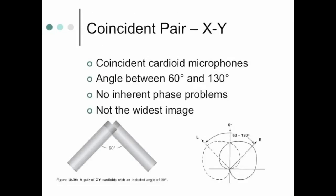A coincident or XY is one of the most typically used types of miking techniques. What it is, is two microphones at right angles in an XY system, and they're cardioid microphones. Let me just give you this example, okay? So we've got our choir standing on the stage.